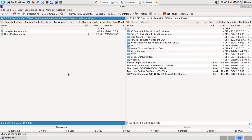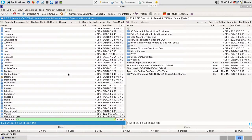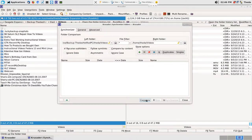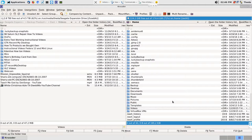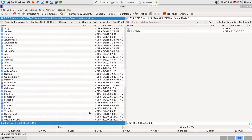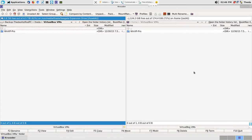Now the videos. Oh, I think it's going to be fine. I'm going to say there may be... I made her a bunch of videos when I originally built her Fedora 14 system. Instructional videos. And so I was going to say, there may be a bunch of stuff in there. There's a XP Pro. Oops, what did I do? I went into videos. VirtualBox VMs.